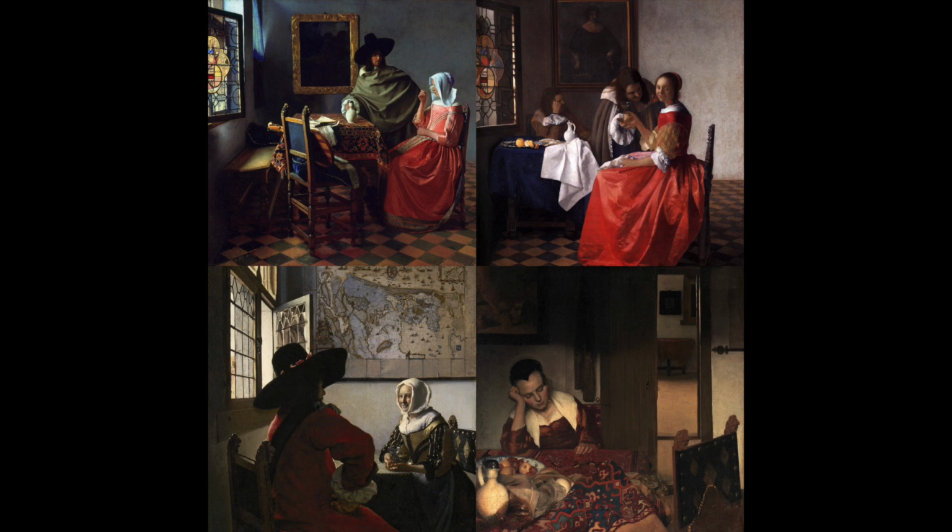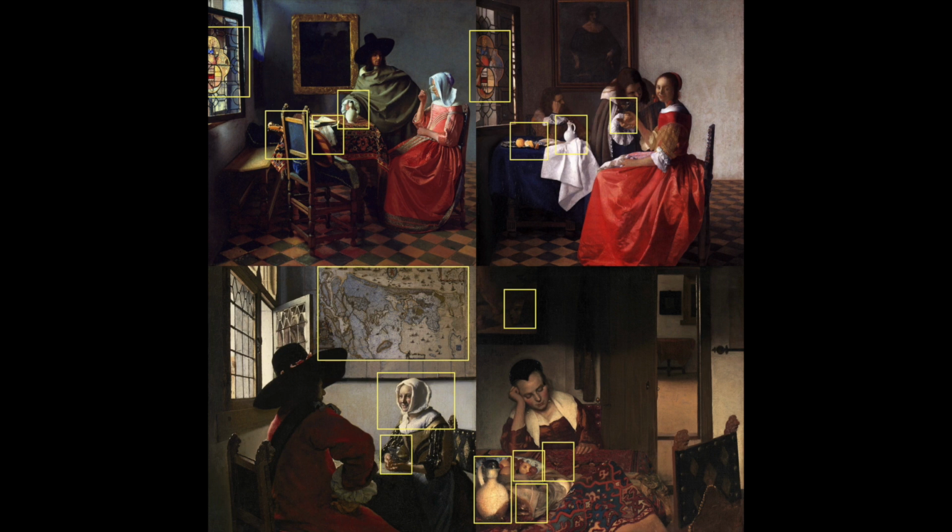Well, how did you do? These are what I found, and no, some of the symbols are not obvious at all, especially in the bottom right painting, A Girl Asleep, which seems to have so many hidden clues, so we should get started with the video.